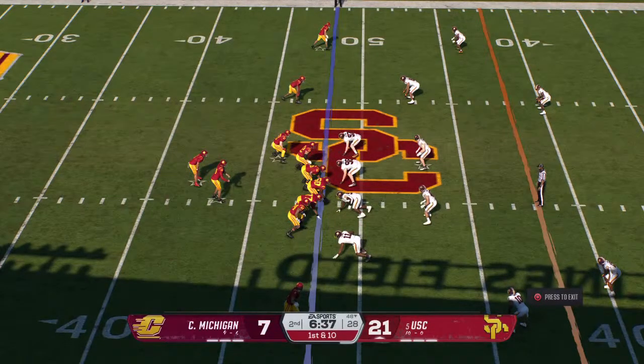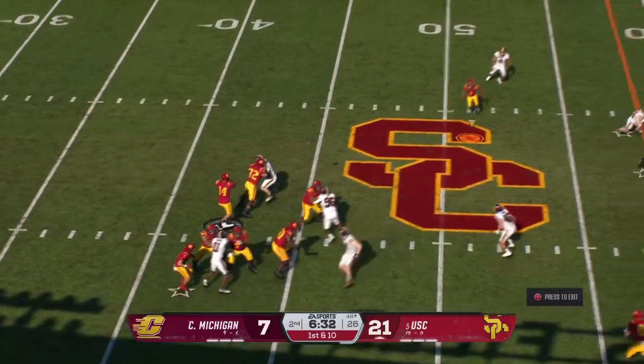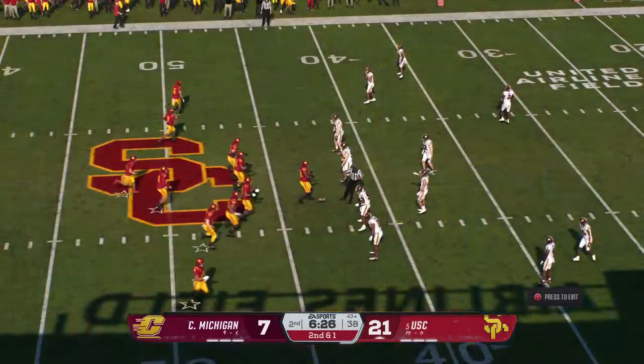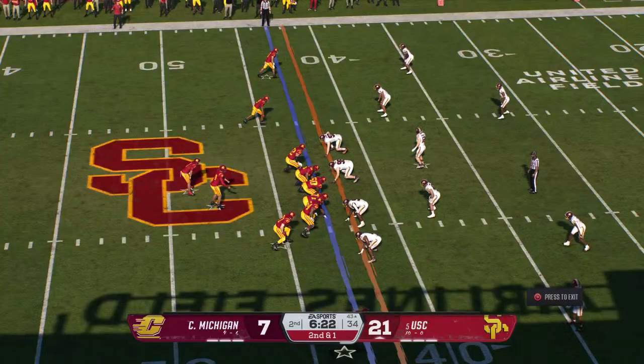The Trojans have had such a history at this receiver position, right? You go back to Mike Williams, Keyshawn Johnson, Juju, and then Jordan Addison. There's always a playmaker on the perimeter of the field for the quarterback to take advantage of. And they've got to keep feeding this guy the football.